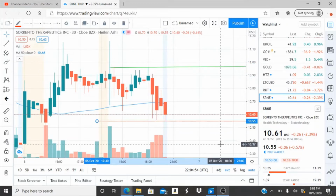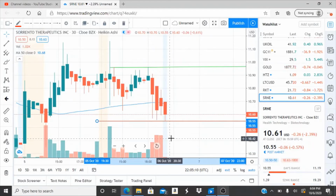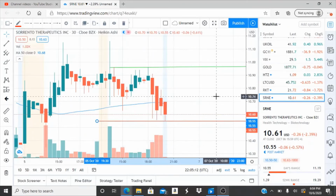Now, again, I want to emphasize 10.55. If that gets broken through, this could be on its way down to newer lows and further away from the 50-day moving average. So keep in mind that number and pay very close attention to the behavior. How quickly is it moving down? Or are the bulls even trying to pull a tug of war here and bring this one back up?